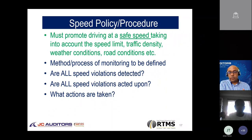Firstly, there should be a speed policy in place, and the policy must promote driving at a safe speed. Now, I think it's very often that people assume that the safe speed is in fact the road speed limit. And whilst that may be true under ideal conditions, it's very rare in our country that we do have ideal conditions, right? Especially with road construction, protest action, congestion, weather conditions, etc. So it's really important that one promotes safe speed, taking into account all the variables that I've just mentioned.